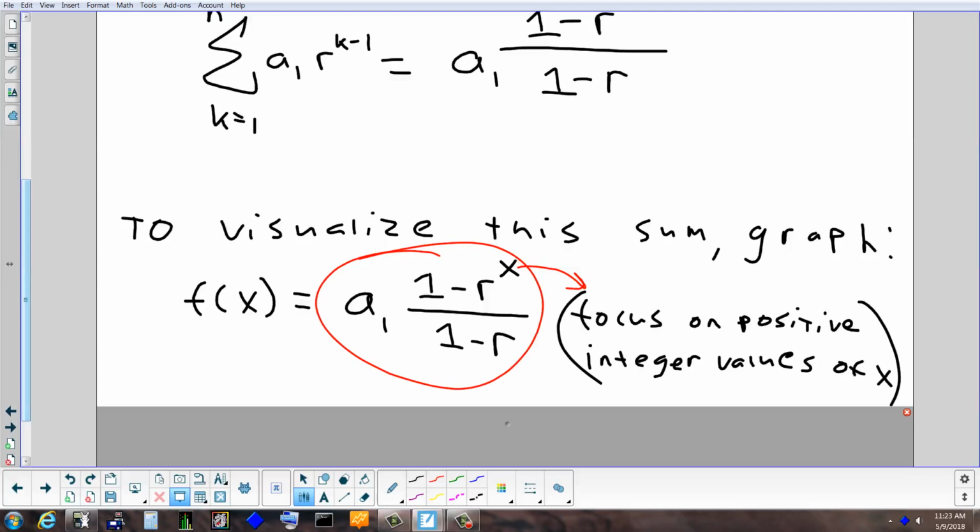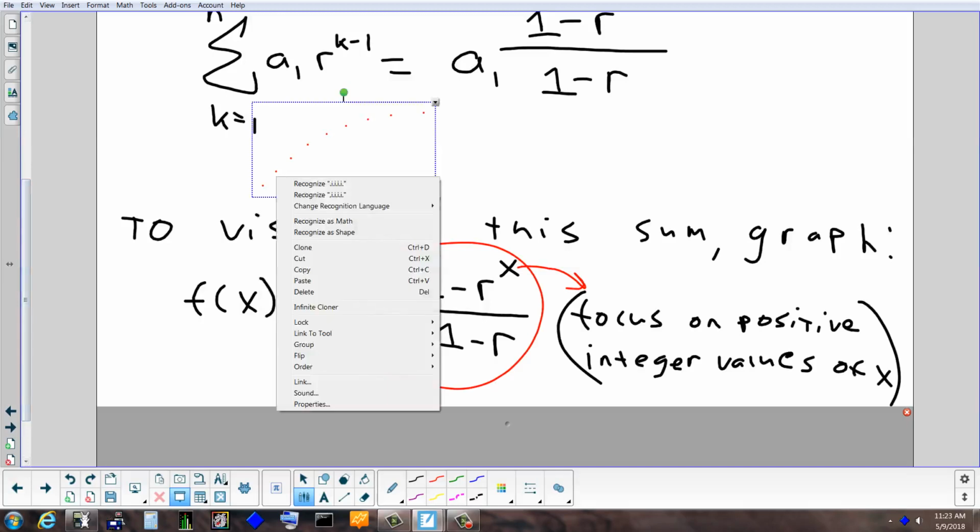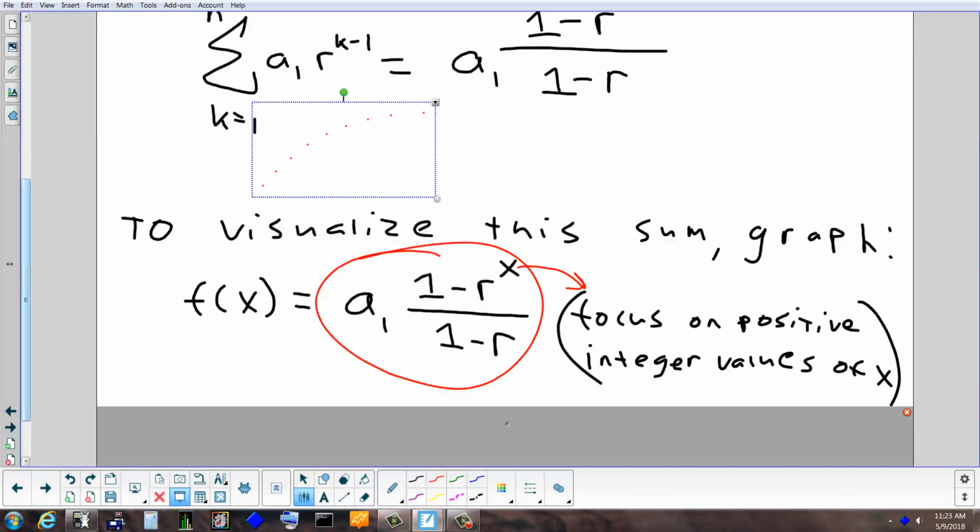So technically, that graph should look more like this as it approaches the asymptote. It should not be a connected graph. So the first dot would represent adding up the first term. The second dot would represent the first 2. The third dot, the first 3. The 12th dot, the first 12. But there is nothing in between the dots. Okay, that wouldn't make sense. So, any questions on why we should focus on positive integer values for x?